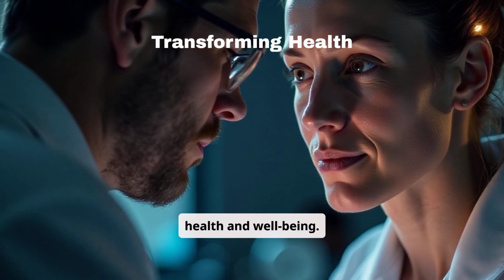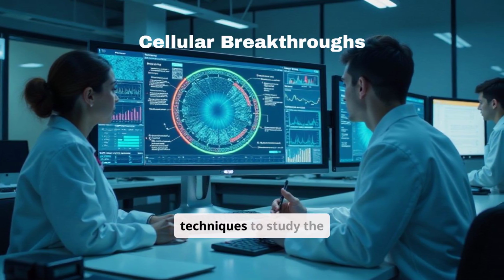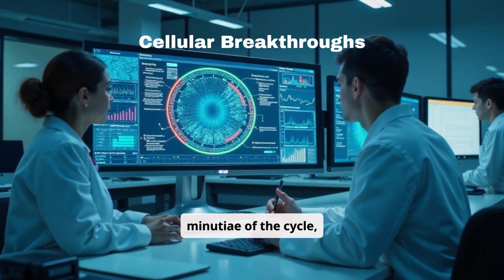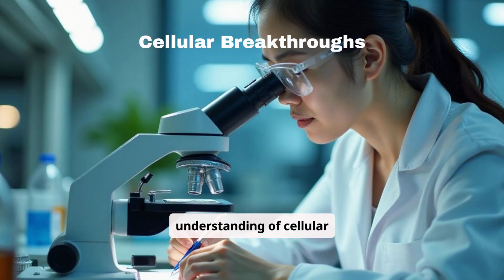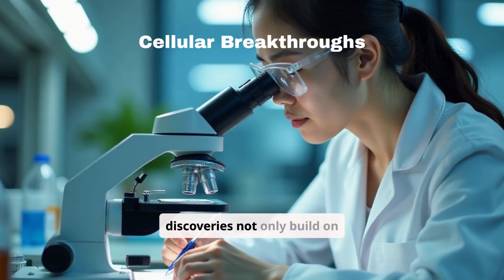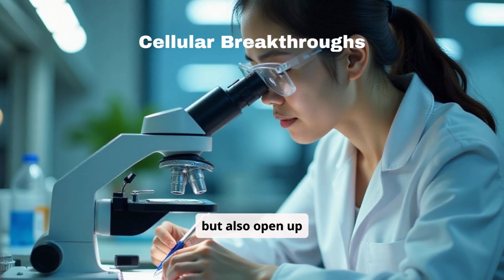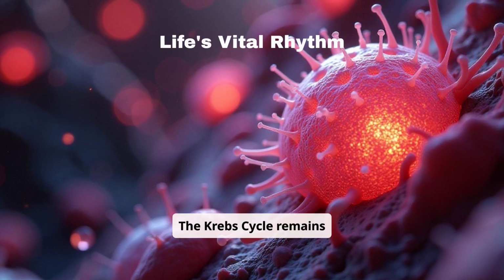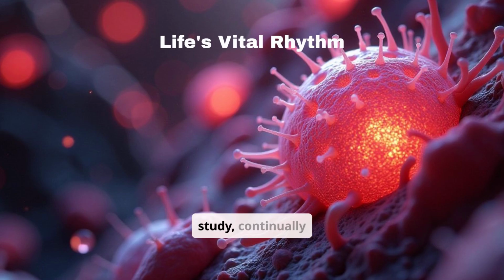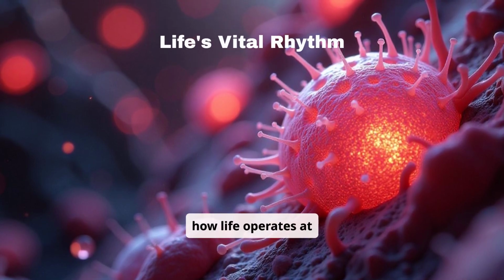In the laboratory, scientists use advanced techniques to study the minutiae of the cycle, uncovering new details that deepen our understanding of cellular energy. These discoveries not only build on Krebs' foundational work, but also open up exciting avenues for future research. The Krebs cycle remains a vibrant area of study, continually revealing new secrets about how life operates at its most fundamental level.